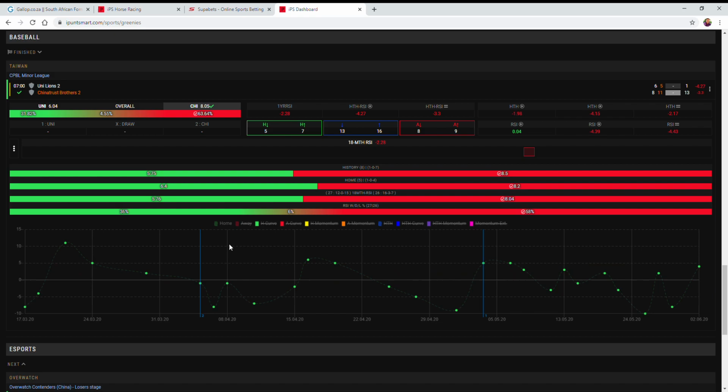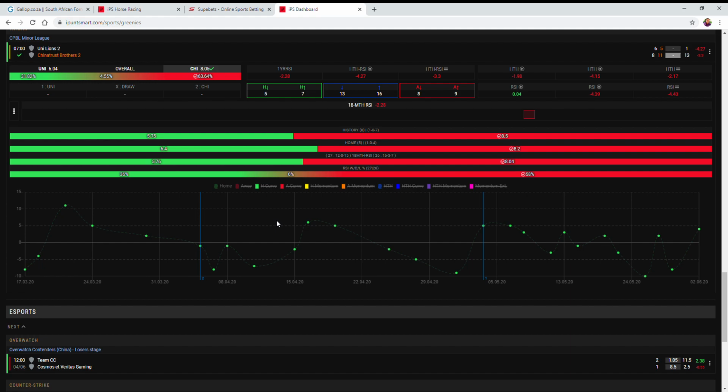So in here you can see the recent form of the home team. Home is always in green, and away is always red. So when there's a positive figure, it is home. When there's a negative, minus figure, it is away, or red. Positive is home or green. And that works the same in all the sports that we have.